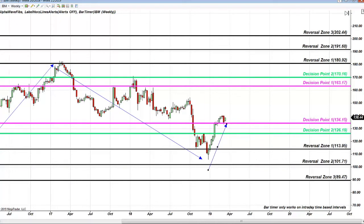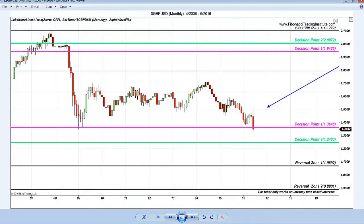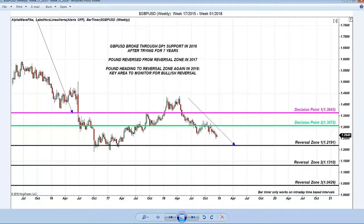And what is my favorite example in the markets now? Pound. Poor pound. Do you remember what pound looked like in 2016? Crucial Fibonacci support, respected for 7 years. What do you see ahead? Reversal zone, of course. 1000 level. And this is pound in 2018. Rallied as expected from this level.